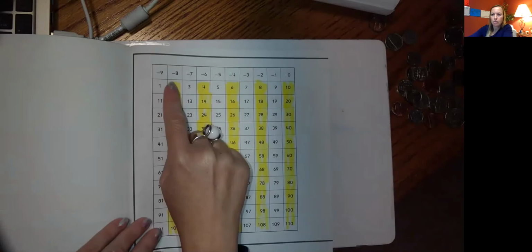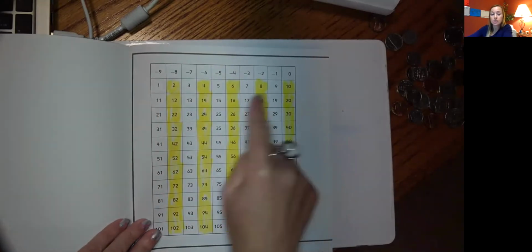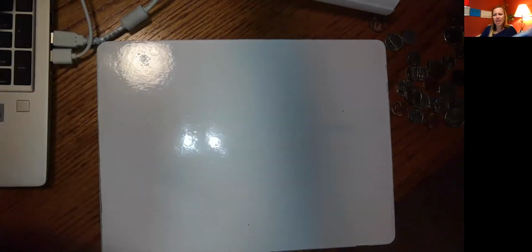We talked about that last week, if you remember, when we found out our even numbers all ended with 2, 4, 6, 8, 0, 2, 4, 6, 8, 0. We saw that pattern over and over again, right? So we're going to be looking for patterns again. Let's see if we can find other patterns in numbers.